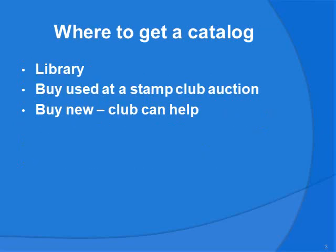So where to get a catalog? The first and best place to get it is free. Get it at the library. In Winnipeg, the Scott catalog is available in the library. They normally have this year and last year. So unless you're looking for very, very recent stamps, you can pretty much always get it at the library.